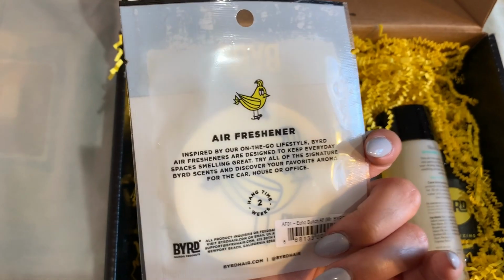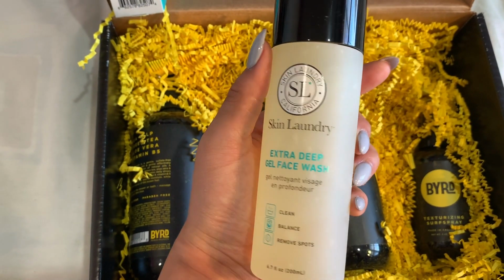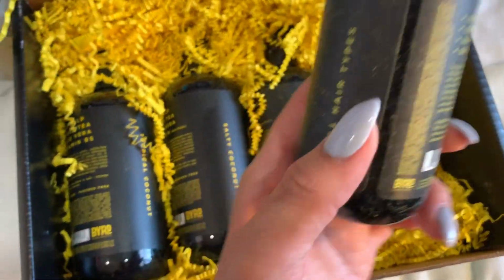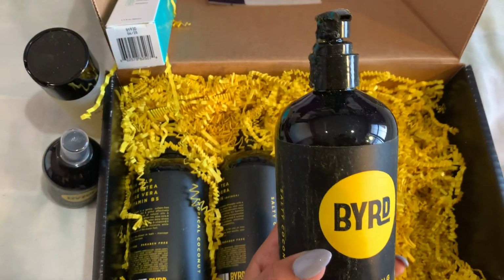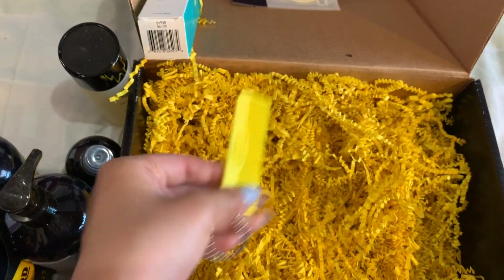Bird air freshener. Yes. Oh my god, I've been wanting to try this. Extra deep gel face wash. Texturizing surf spray. Ooh, purifying shampoo, conditioner, hydrating body wash. Wow, these are actually all things that I've needed. Oh my god, and a little comb. This is so cute. I want to smell what the leak smells like, but I also want to show off my nails because I just did them.